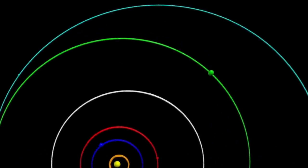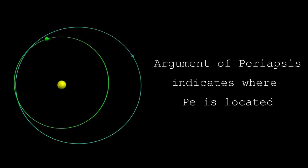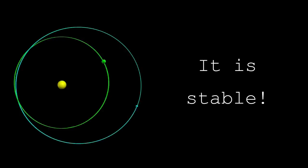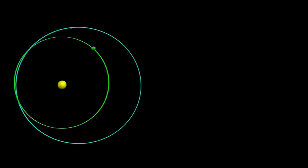Except for Jool and Eeloo, maybe. If you just look at Jool and Eeloo and add in inclination and the argument of periapsis, we will be able to see if even they form a stable orbit around Kerbol. And as it turns out, the answer is yes. At least for as long as I ran the code, they seem to keep their orbits roughly the same. So the Kerbol system as a whole seems to be fine.